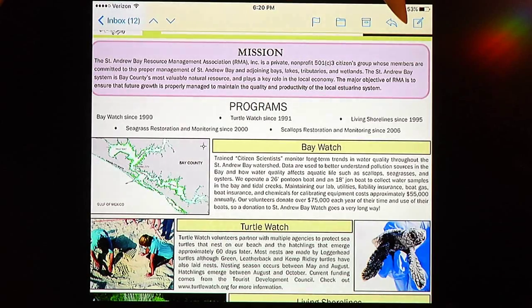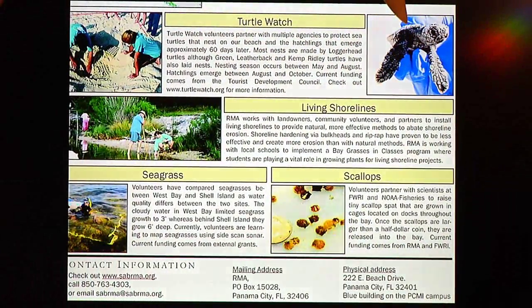So I'm in charge of the water quality, which is the Bay Watch, but we also do living shorelines. We have seagrass restoration monitoring, scallop restoration monitoring. Of course, the most famous is our Turtle Watch program. We have two right here on the screen, Bay Watch and Turtle Watch. And then, like I said, we have the living shorelines, seagrass, and scallops.